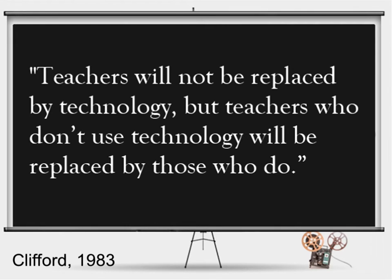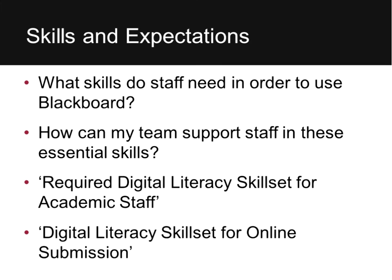So while I somewhat agree with this idea from Dr. Ray Clifford, I think we need to be a bit more supportive. Teachers who don't use technology simply need to become teachers who do, and we need to support that. So first we need to consider the skills that staff need to have in order to be able to effectively use technology, and how we can support the staff in these essential skills.